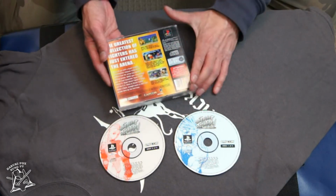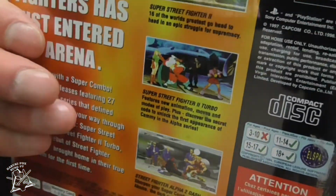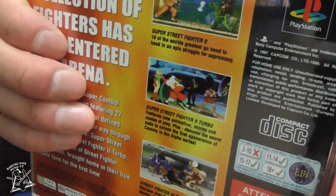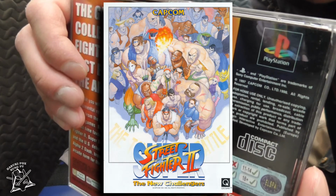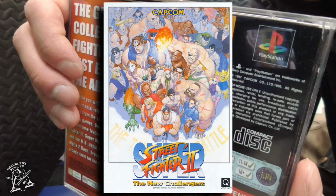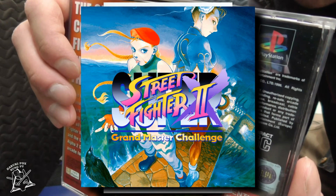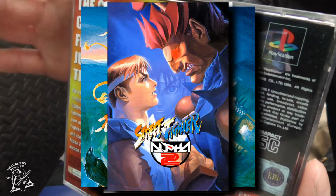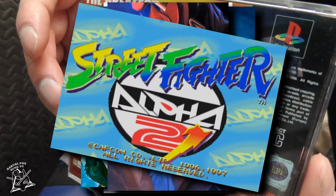Let's have a look at something else here. Okay. Alright, as you can see here, I've got 3 screenshots from the 3 games that are part of this compilation. So if I recall correctly, we've got Super Street Fighter 2, Super Street Fighter 2 Turbo, and then a special PlayStation only version of Street Fighter Alpha 2 Dash.